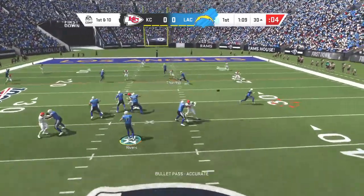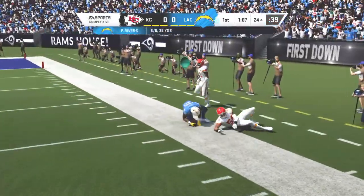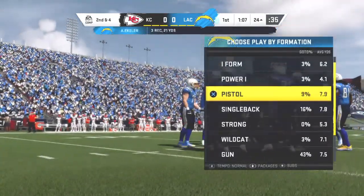A first down throw here for Rivers. And he's going to find his man out of the backfield. That's complete. We've seen quite a bit of the short passing game here early on first quarter, haven't we?